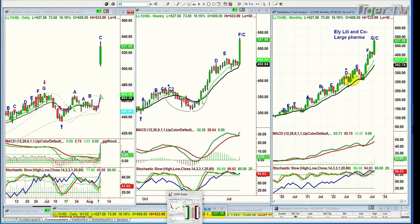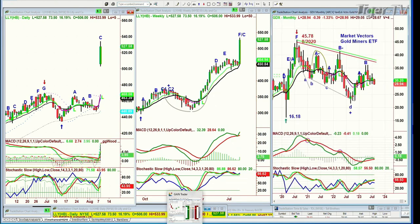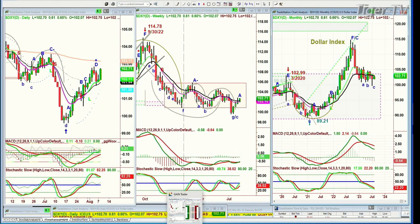Look, gold. So the question came in, is this the time for the GDX leg D to the downside? And the dollar being in leg, it's a little peak D, it's going to a leg, if we can go a little higher, it can go to a leg E.